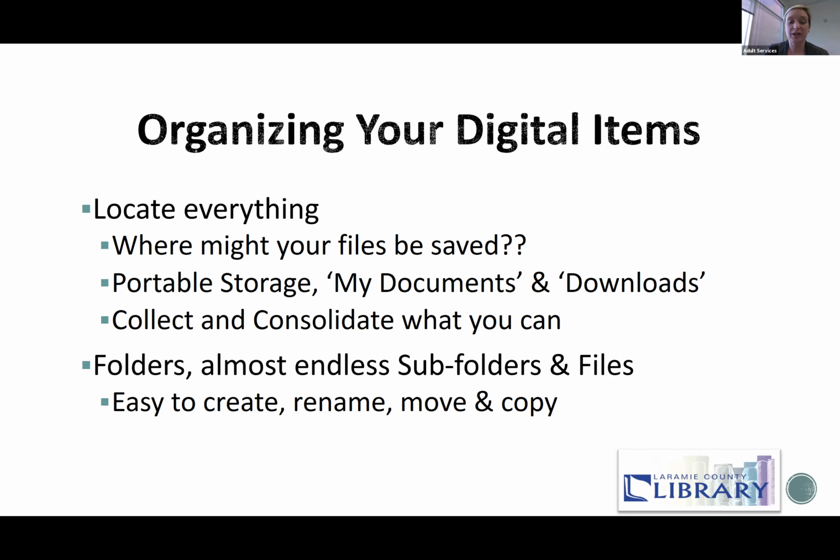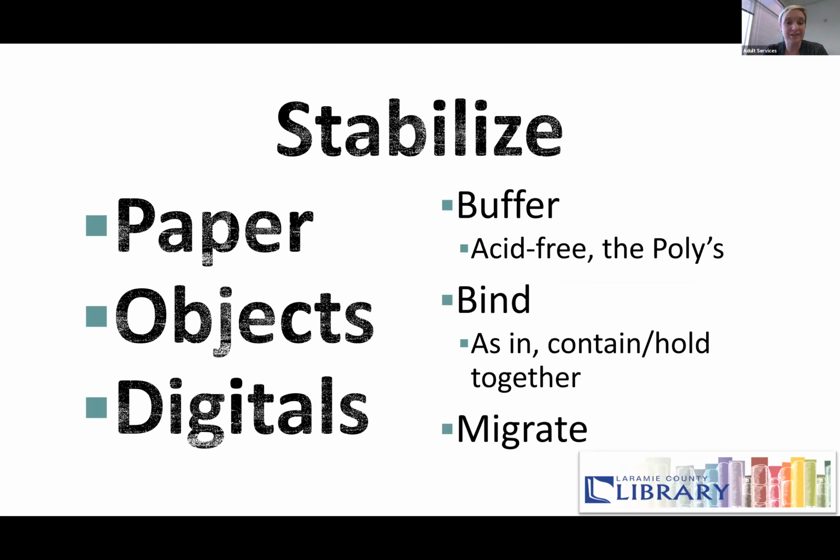So the next step is to stabilize. Organization was to make sure we don't lose anything, to preserve. The next step was to stabilize and keep from harm. Stabilizing for paper objects and digitals: we're going to talk about buffers, acid-free things for paper, keeping objects together, binding them, keeping them safe. And for digitals, we're going to touch on migration for stabilizing digital files.